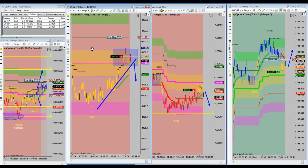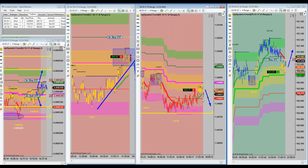Let's see what gold does here. All right, 6C is starting to move a little bit more in our favor. Notice how the dollar is trying to close up through this swing. If 6E takes out this line here at 4820, there's no question the dollar would pop and fill us that second contract. Now we got to get some targets and stops here.